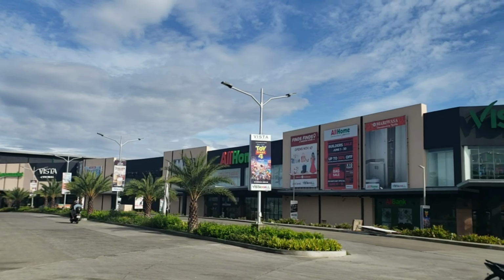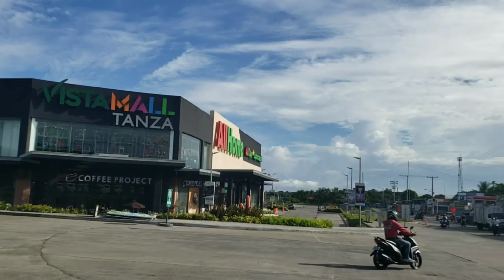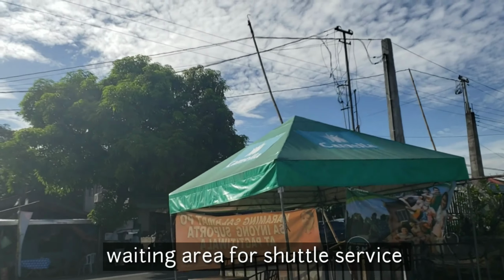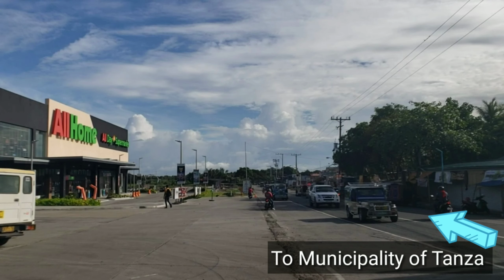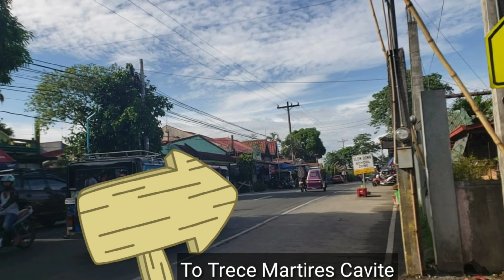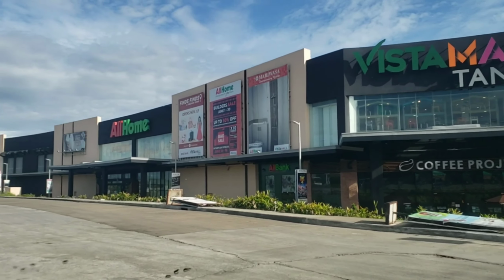Simulan po natin sa Landmark ang VISTA Mall Tanza, located along Tanza 13 Road. From here, may shuttle po na pwedeng maghatid hanggang sa mismong bahay mo for only 12 pesos each. Tara! Mag-drive na po tayo papuntang Camella Homes!